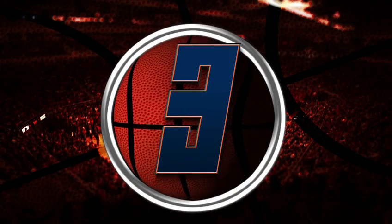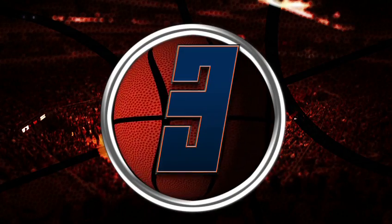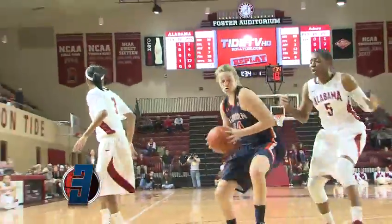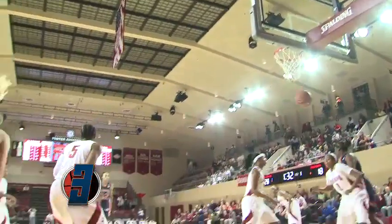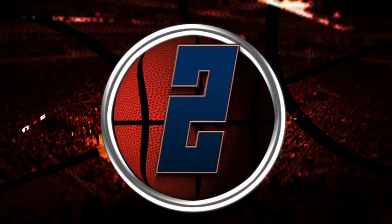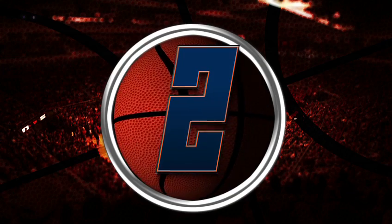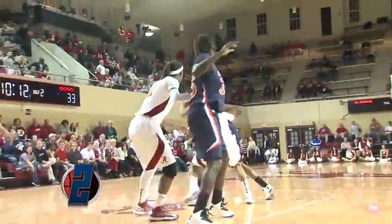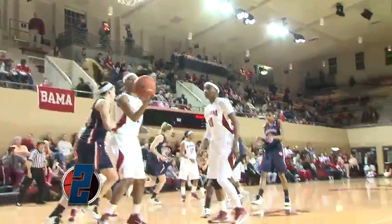Number 3, Blanche Alverson's drive and hook shot. Minute 38 to go in the first half. Alverson on a drive against Celicia Farmer. With the hook, she gets it to fall. Number 2, Hasina Muhammad's between the legs spin move jumper. Top of the circle, Hasina Muhammad. Between the legs dribble, Hasina at the free throw line, up from 15, got it.